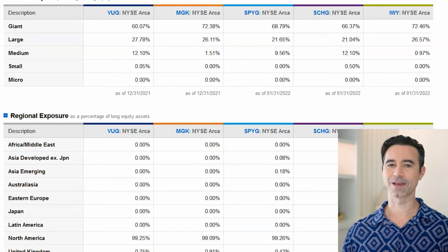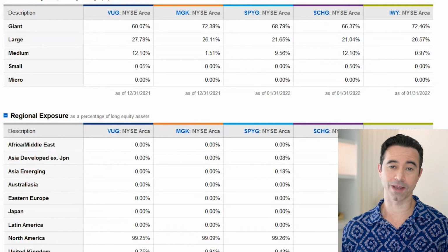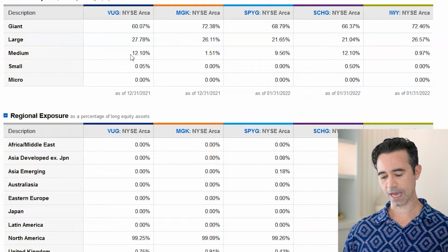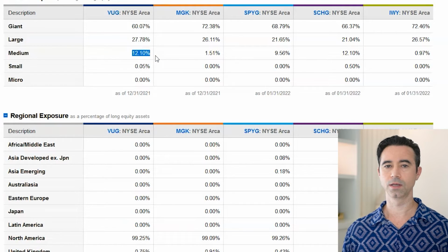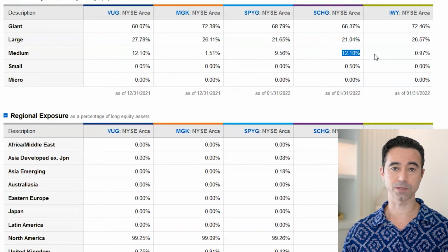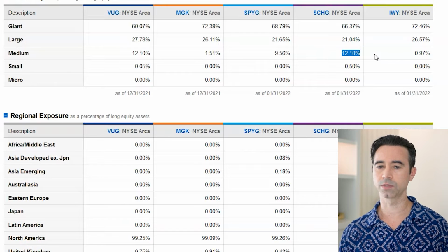But now let's take a look at the market cap. Of course, we're talking about the best large cap growth ETF. So what we want is to have the majority of our assets in large cap. So do these all have large cap allocations? Well, you can see VUG actually has some medium cap, mid cap allocations. So if you're really truly only looking for a large cap, VUG may not actually be okay for you. SCHG also has 12% in mid cap. So also SCHG may not be a very pure large cap only ETF.